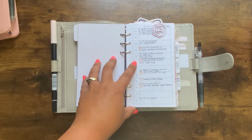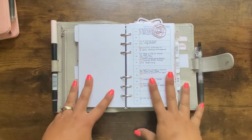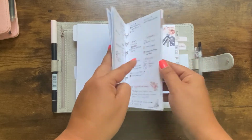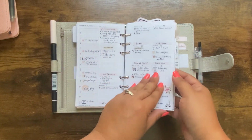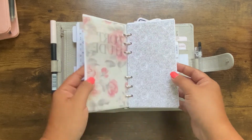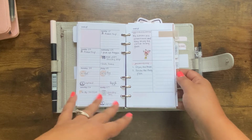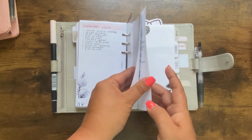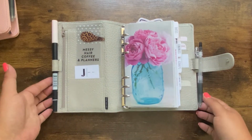It's fun. I enjoy planning. I enjoy printing out beautiful dashboards and layering things and laying down stickers and things like that. So it's not just a tool for being productive. It's also a hobby. It's something I thoroughly enjoy. It just so happens that it also keeps me on track.